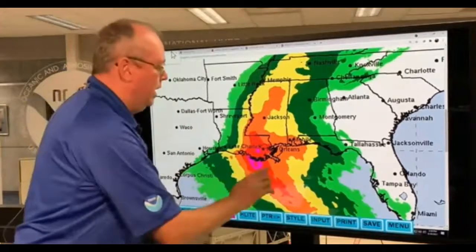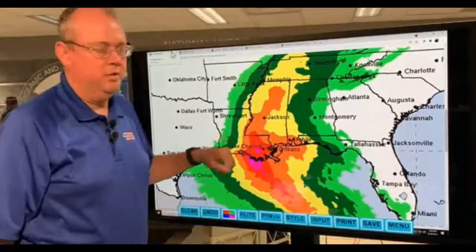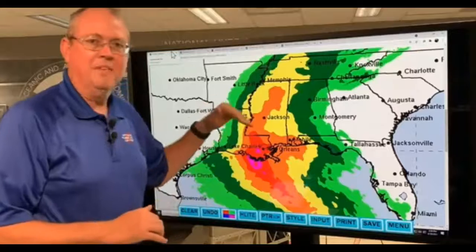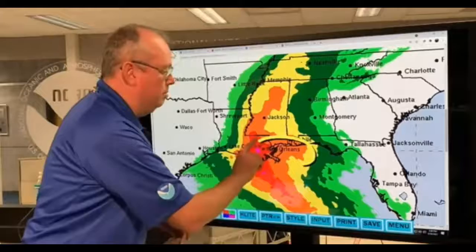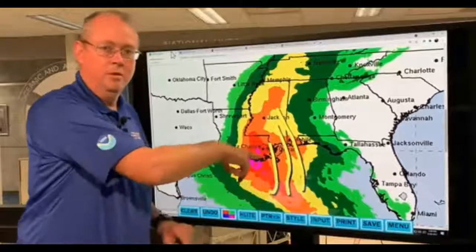But remember, it's not just on the coast. You're looking even central portions of Mississippi, Natchez, Vicksburg, Jackson, even up to Tupelo. Some of these areas could get some significant rainfall, maybe even 8 to 10 inches of rain in some cases here. So pretty dangerous. Mobile, back to the Mississippi Gulf Coast. I don't know where those rain bands are going to set up, but wherever they do, it's going to be heavy rain.